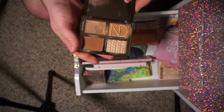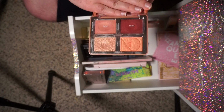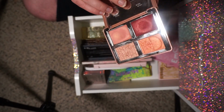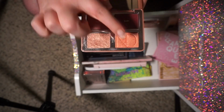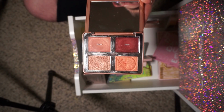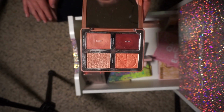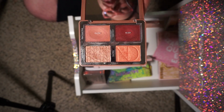Oh, blinding, gorgeous. This is the Natasha Denona Bloom palette. This was the first in this type of packaging. I love this. There's some good dents going on in those creams. You can see that I have loved it. Love this, love this. This is like a blush topper and it just really does some amazing work on your face. People were so iffy about this, but I saw it and I knew it had to come up with me.